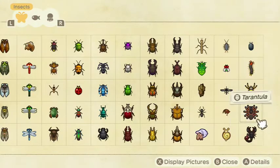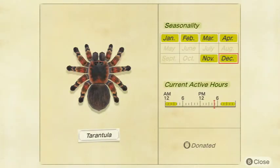Alright, next up is going to be the tarantula. That's definitely my favorite bug in the game. Oh my god, we are almost 52 minutes in the video. Anyway, it's found on the ground. It sells for 8,000 bells in the Cranny, from 7 p.m. to 4 a.m. Best strategy is to go to the deserted island and clear out everything, all the trees, all the rocks, all the flowers. You'll find these very easily, and there's also tarantula islands.